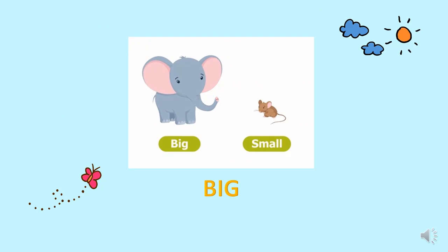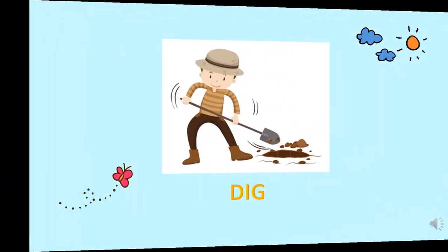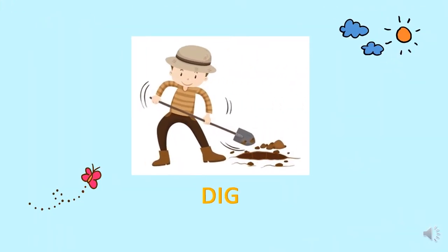B-I-G, big. Big is used when something is big or large in size, like the elephant is big and the mouse is small. D-I-G, dig. Dig means to make a hole in the ground. Dig.